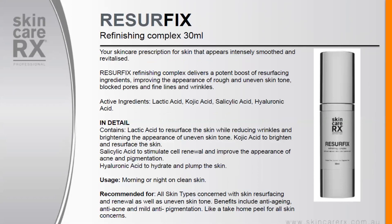We've got our Resurfix, which again is another type of sort of exfoliating ingredient. It's a complex that basically works to refine the skin. It's got a potent boost of resurfacing ingredients, working to improve the appearance of rough and uneven skin tone. Helps with blocked pores, fine lines, and wrinkles. So its active ingredients are our lactic acid, kojic acid, salicylic acid, and hyaluronic acid.